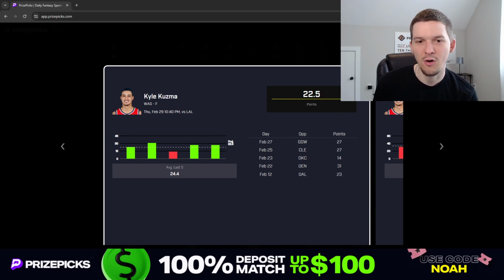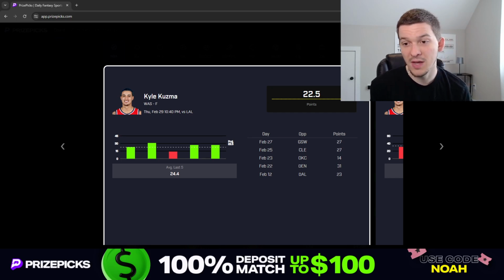The Lakers are a much better team than the Wizards. I mean, the Wizards are one of the worst teams in the league. But like I said, the Wizards have been playing better lately. They've been keeping games competitive. And when they keep games competitive, Kuzma is going to play huge minutes. I mean, again, we talked about 38, 39 minutes the last 2 games.